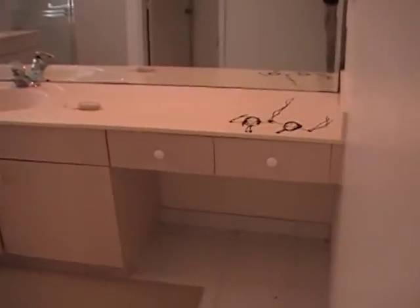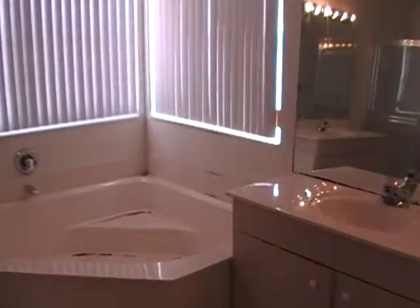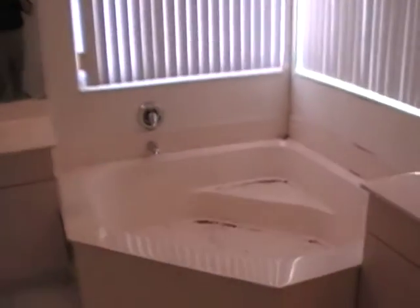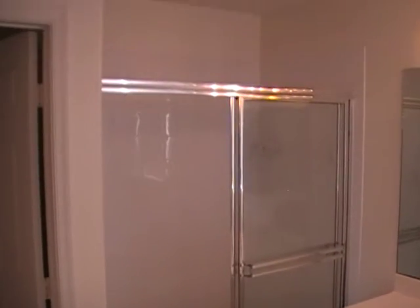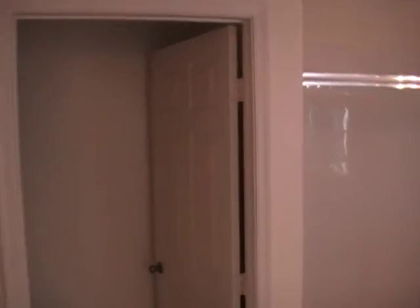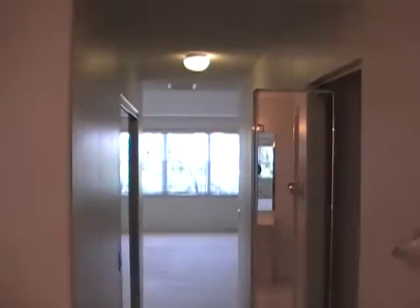And here we have the master bath. Large tub area, his and her sink, separate shower area, and then a separate toilet area as well. Linen closet and then his closet.